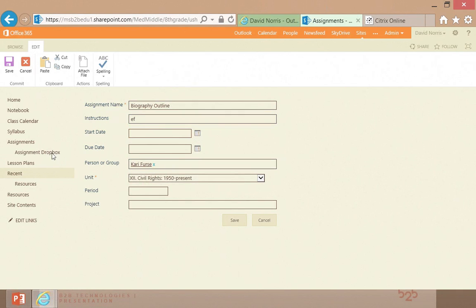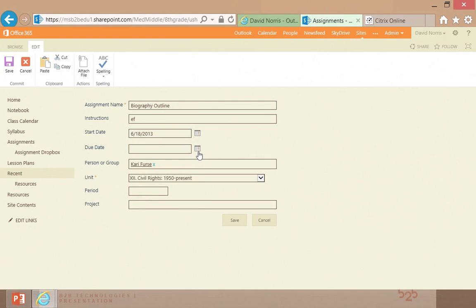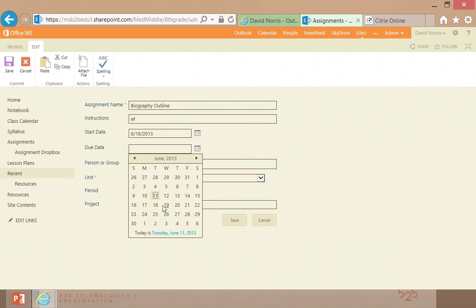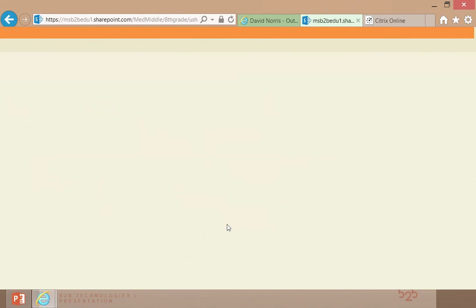But I can give the instructions here, and I can, of course, put in a due date and time for that particular assignment. And so in this way, I'm helping out these particular students. If I want, I can also put in a particular project name as well. That's just one of the organizational elements that we have, so that all the assignments related to a specific project are in one place.